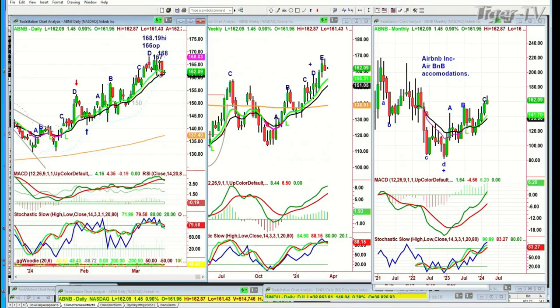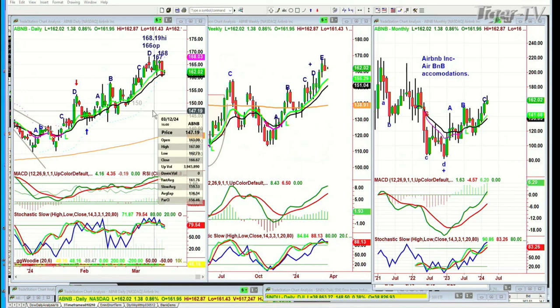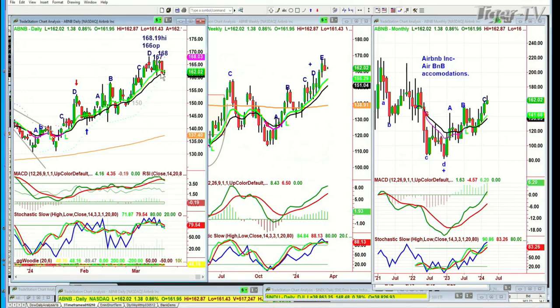It had a 168.19 high just recently. It had a 166 opening price. It's trading right now at 162.09. It had a 167 round number high the other day, and 168, I think it was a round number open. And now it's trading a little lower.